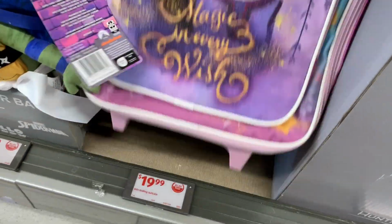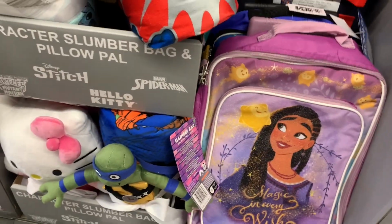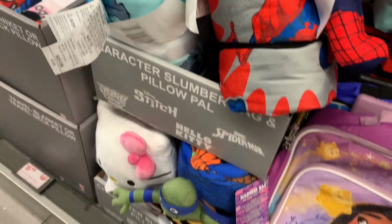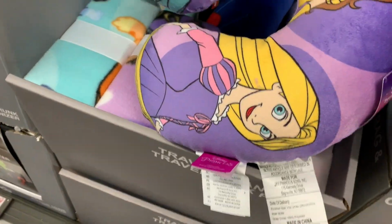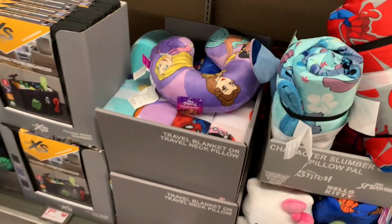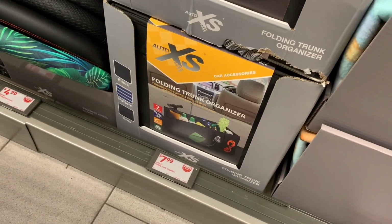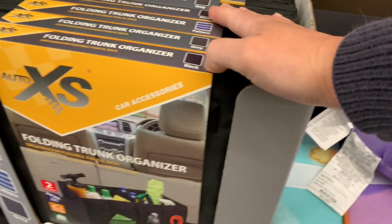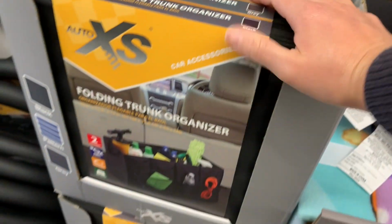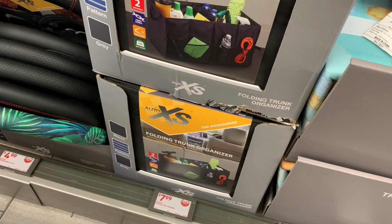We've got some kids rolling suitcases for $19.99, and slumber bags and pillow pal for $24.99. Licensed throw blankets or travel pillows, $6.99 each. Getting ready for them vacations. Folding trunk organizer. It's only $7.99. They have them in black, gray, and a pattern. I'm kind of considering that. I feel like that's a really good price. We'll see.